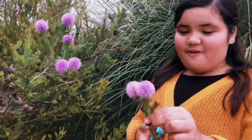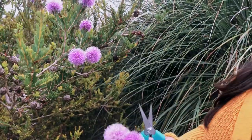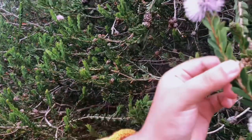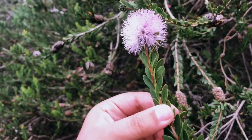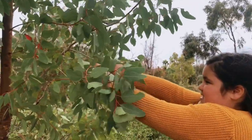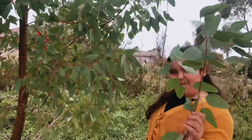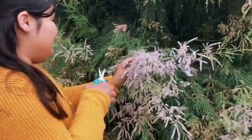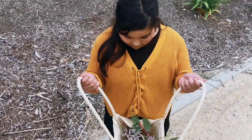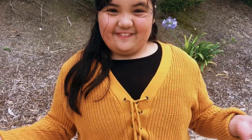These are super beautiful. Look, there's even some growing. Guys, I found some eucalyptus. Check these out, guys. I can't believe how much we found already.